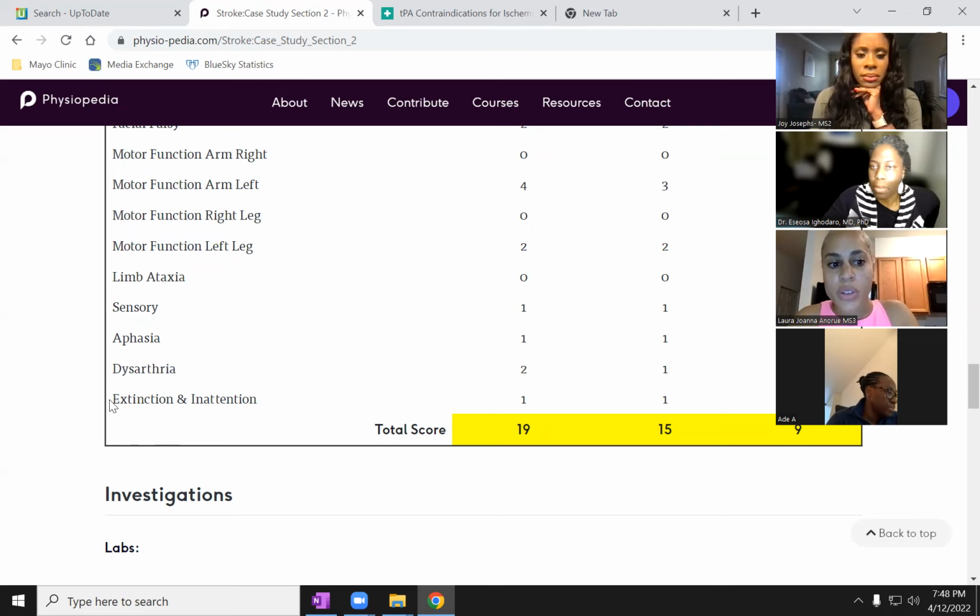Yeah, and even with dysarthria, just to add on to that, it's with the muscles, and I think it's the quality of the speech.